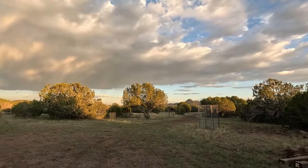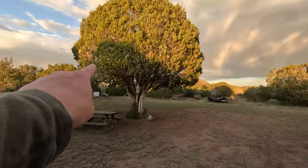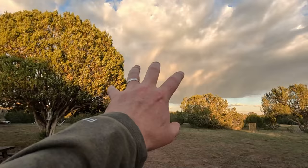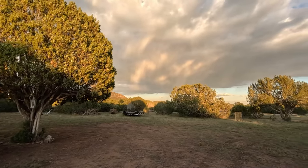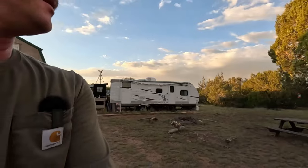I don't know if you guys can see it, but it's raining all around me. Just all over there, it's raining. You can probably see the wispiness of the white part of the cloud there. That's rain coming down with the sun shining on it. Yep, but not here, which is good for now.